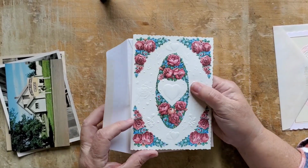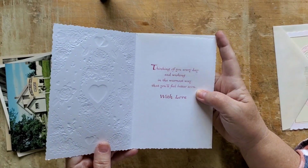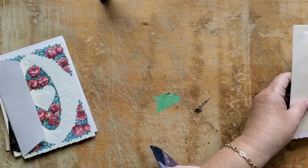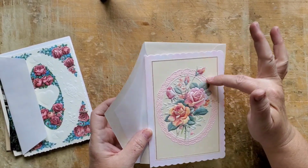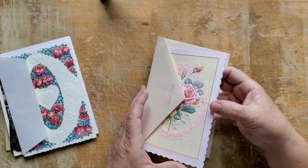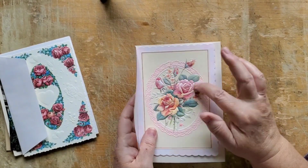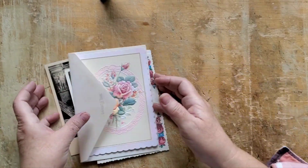I just thought this was pretty. It had some embossing and some roses on it. And, oh, it's Get Well Soon. So I grabbed that. She let me have all these for $1. I thought that was pretty too. Even to fussy cut just that center part, I thought, because it's not that old, but I thought it was pretty. Oh, another Get Well Soon. Yeah, I probably will use these covers, not necessarily the whole card.